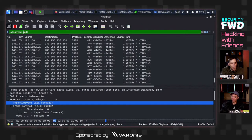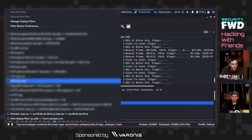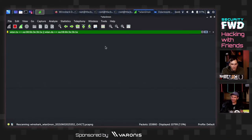That's a little spooky. I mean, there's a reason you want to use a VPN when you're on an open network like this. I think this is a prime example of why. Yes. So I'll put this filter back.